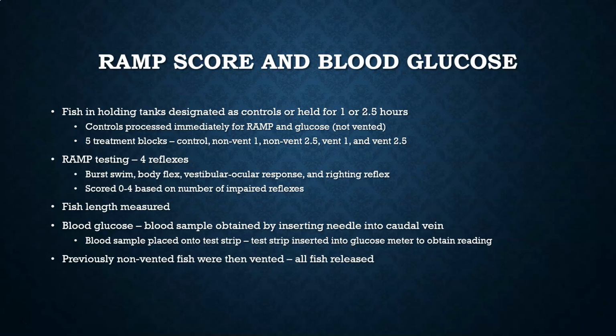The third reflex we tested was vestibular ocular response, where we would rotate the fish and look at the eye of the fish. As the fish is being rotated, the eye should rotate as well so that the eye is always looking up. If the eye does not rotate as the fish is rotated, that reflex is impaired. And the last reflex we tested was the righting reflex, where we would simply turn the fish upside down in the tank and wait for the fish to turn itself right side up. If the fish could not do that, that reflex was impaired. And then fish were scored from 0 to 4 based on the number of impaired reflexes they possessed.